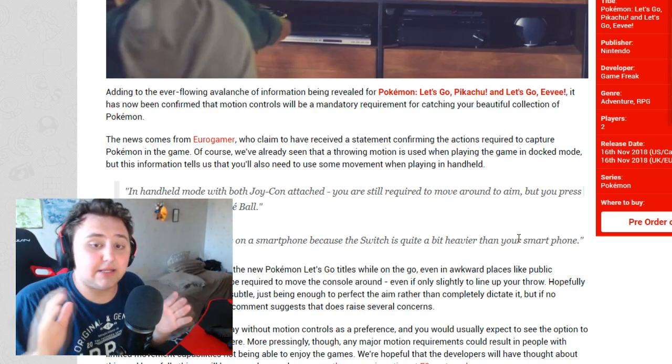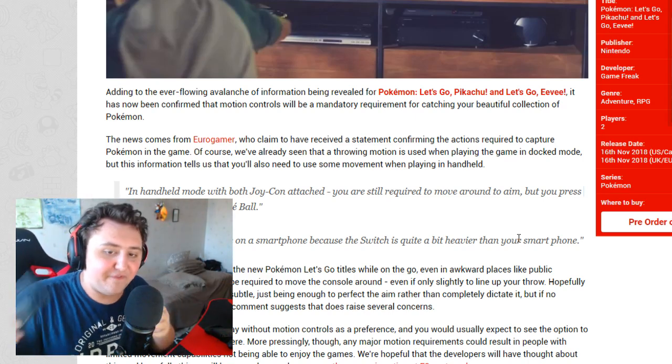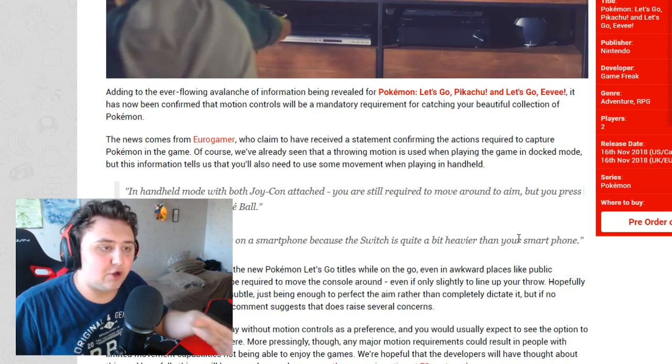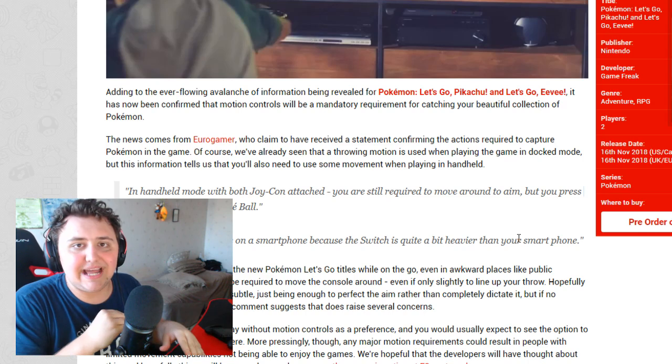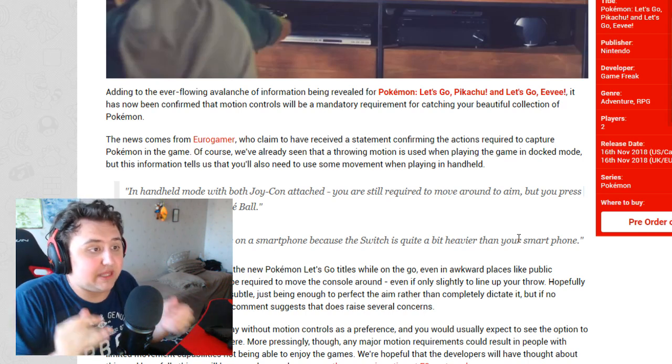It's totally okay. I get that these games are supposed to emulate what you get on the phone with Pokemon Go, and Let's Go Pikachu and Let's Go Eevee are supposed to emulate that same feeling. That's the point of it. I fully understand that, so I'm okay with that. I'm on board with it. I don't see an issue with it.